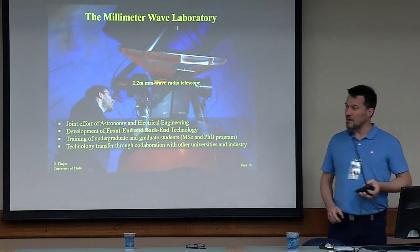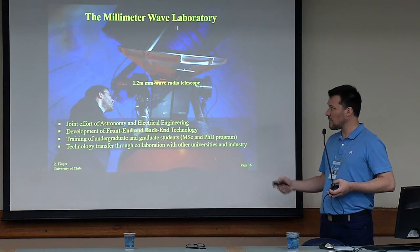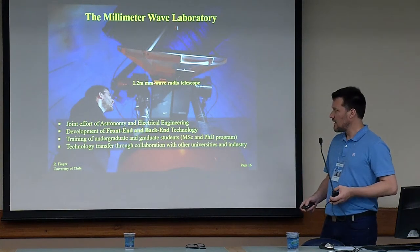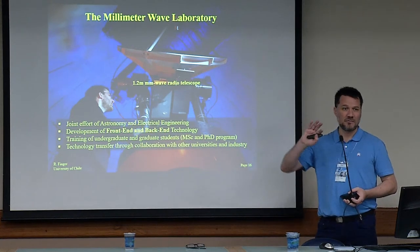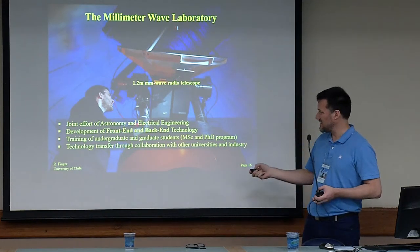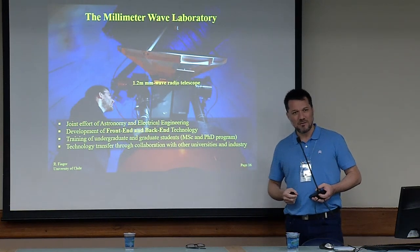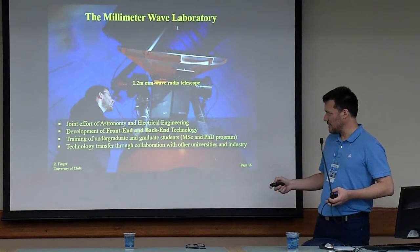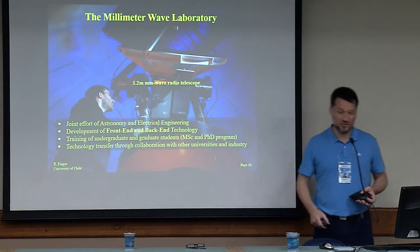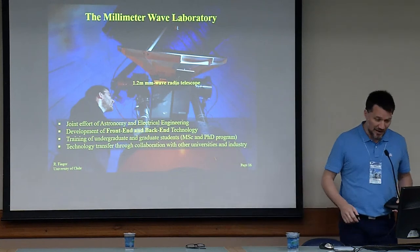In astronomical instrumentation, we have a laboratory, the millimeter wave laboratory, a joint effort of astronomy and electrical engineers. It hosts students from astronomy and electrical engineering. We develop front-end and back-end, meaning receivers, cryogenic or non-cryogenic, centimeter and millimeter wave receivers. The front end, in this jargon, is the analog part, and the back end is all the digital signal processors, which we also develop in-house at the laboratory. We train undergraduate and graduate students, and we also do technology transfer through collaboration with industry, or try to. This is our 1.2 meter telescope in Cerro Calán.